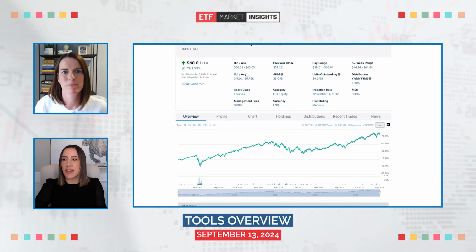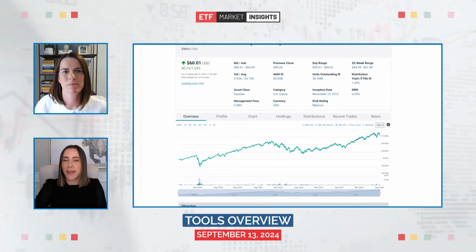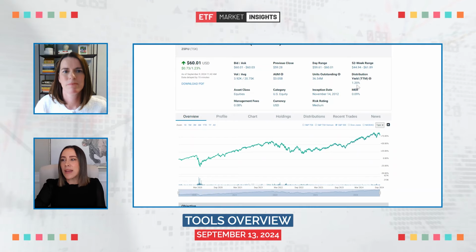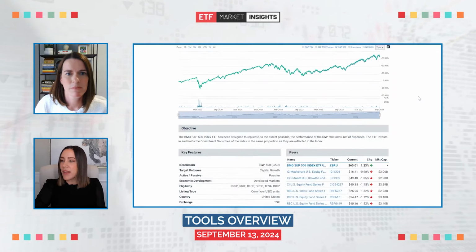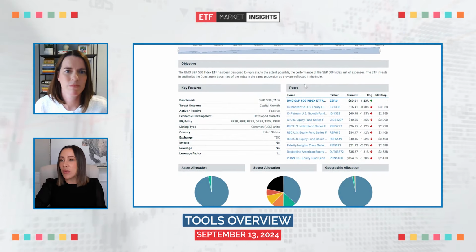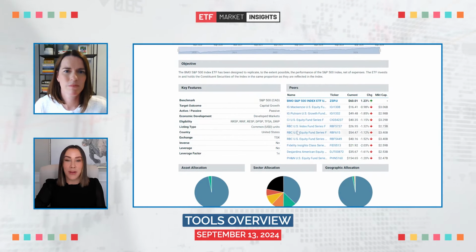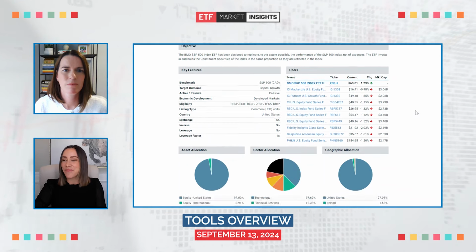At the top, you can see the bid-ask spread, the volume, the average trading. We'll get into that a little bit later, I think, Erin. But really nice high-level overview of what to expect for this ETF. As you head down, again, there's some key features. You can see how it's doing against its peers, which is really transparent and very cool to see.